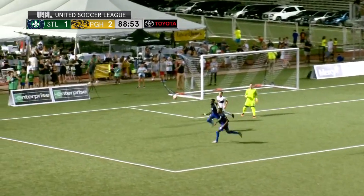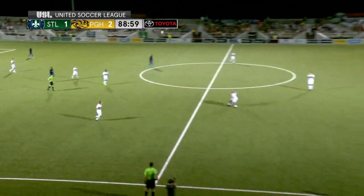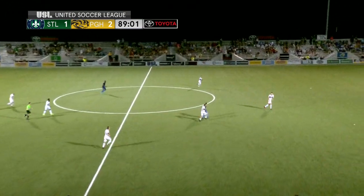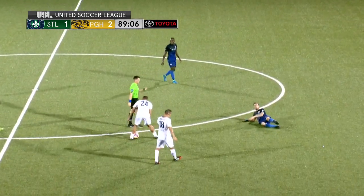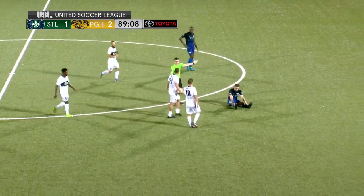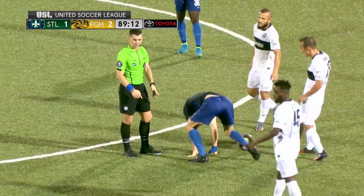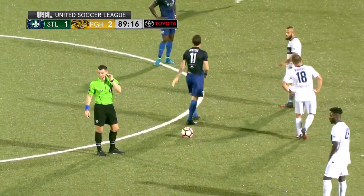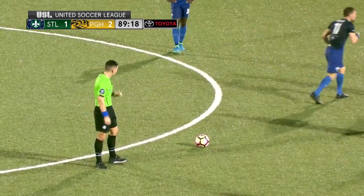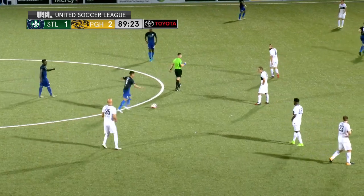Into the box, headed away. Herzog. And finally a whistle. Walls, and Walls has to be careful. He's already sitting on a yellow card at the 79th minute. And that's not enough. The contact wasn't enough for a card, but turning and giving his attention to Varga on the whistle would be enough.